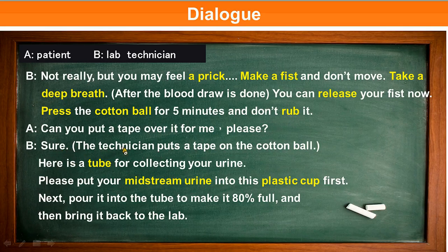After the blood draw, the technician gives the patient a plastic cup to collect his urine. He teaches the patient how to collect his urine and asks him to bring back the tube to the lab.